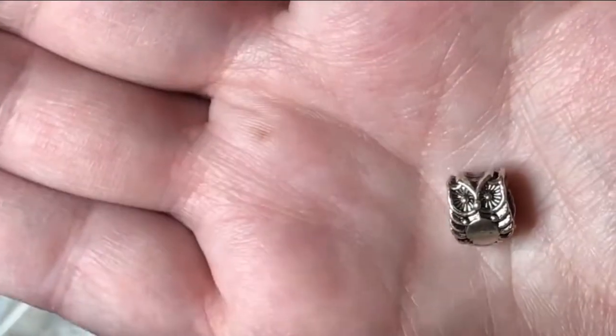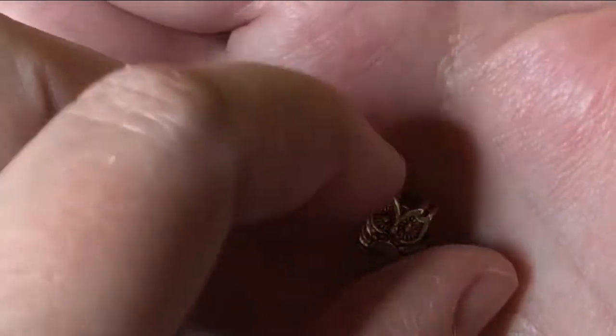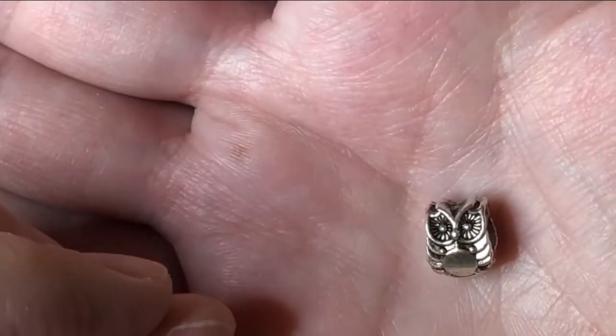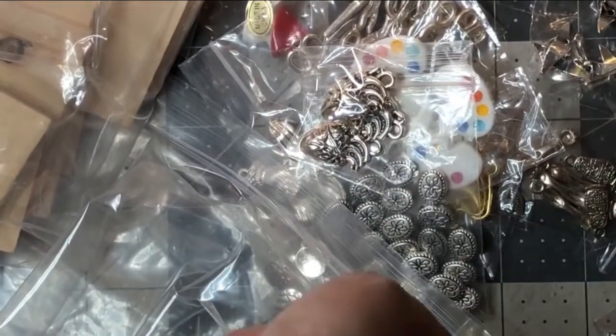Oh, it's an owl. That's right. Okay. These are pretty funky. So there's the owl's face, and then zoop, a big hole through the middle. So it's a bead, I guess. It's almost like a napkin ring. That hole is so big. For tiny napkins.